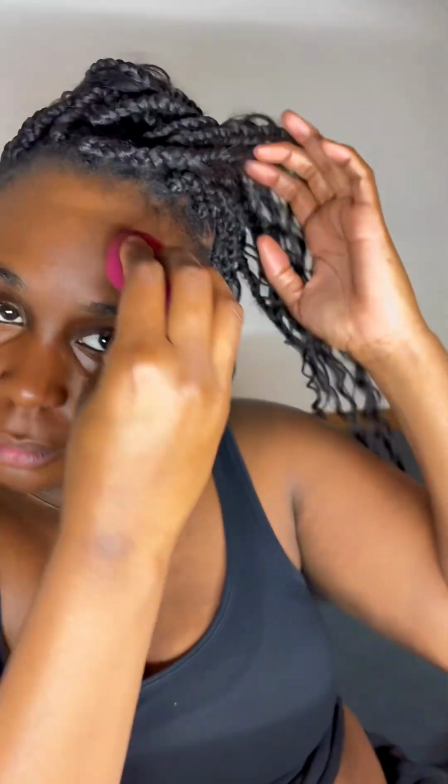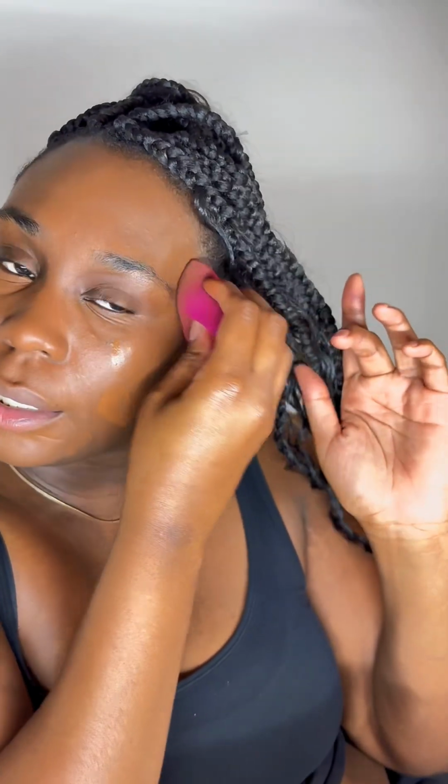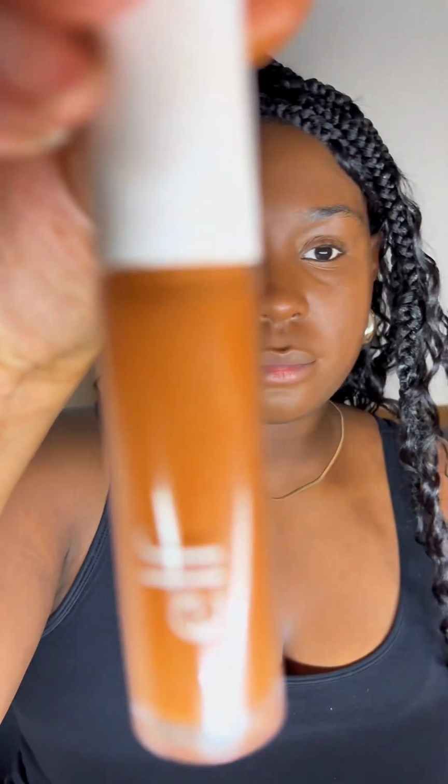I've had Juvia's Place foundation. I like that one, the one in a little tube. It was a little thick, so whenever I used that one, I would mix it with a Maybelline foundation. I feel like I've tried more foundations, I just can't remember, but my go-to comeback is always Maybelline.